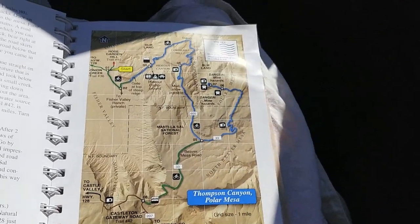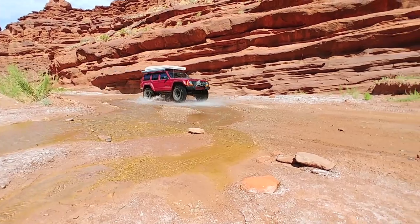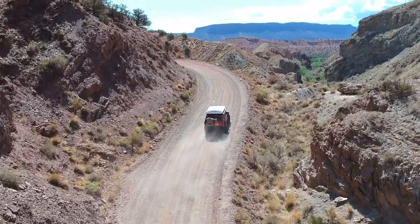In this video, we explore Thompson Canyon Polar Mesa just off of Onion Creek Road, which is a pretty easy trail with some beautiful scenery.